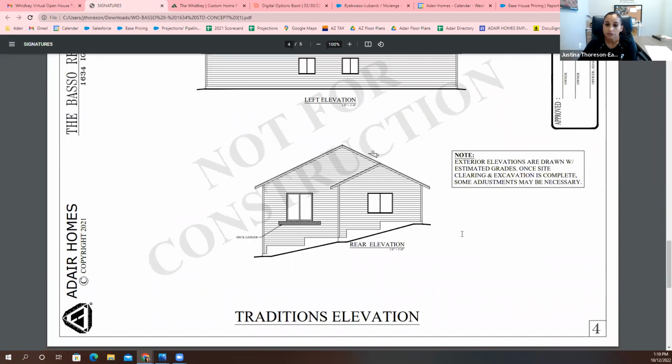And then if we go to the rear elevation, this I feel is a really good depiction of what this slope really looks like and the stepped foundation. It is quite a lot.